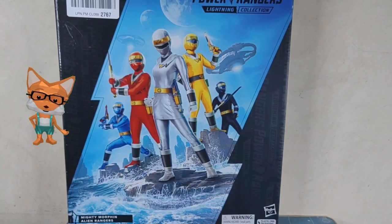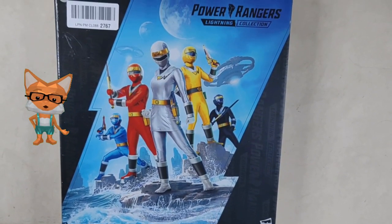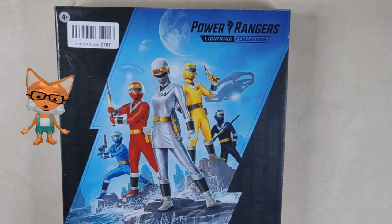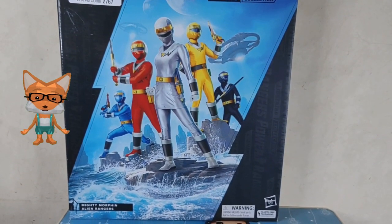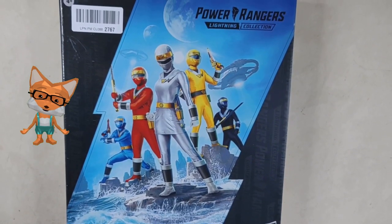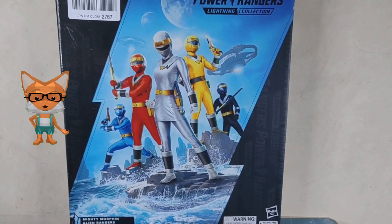The Mighty Morphin Alien Rangers saga isn't just a captivating storyline. It's a testament to the adaptability and strength of the Power Rangers legacy. Join us on this thrilling journey as we explore aquatic adventures, witness unique Zord battles, and experience the ultimate showdown that defined the era of the Mighty Morphin Alien Rangers. Trust us, this is one story you won't want to miss.